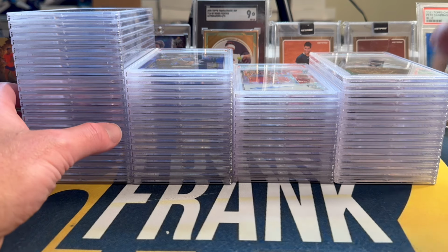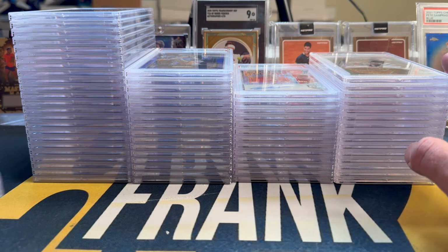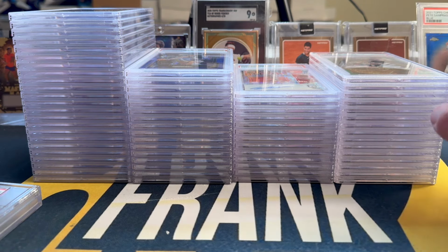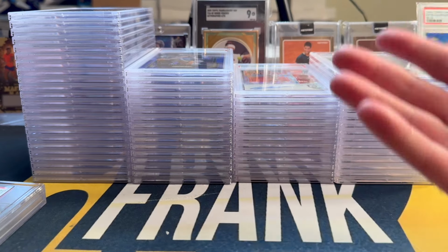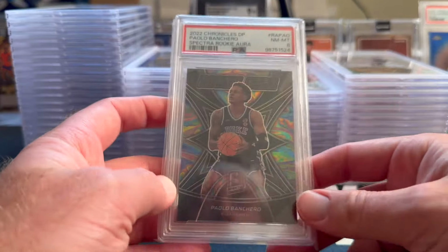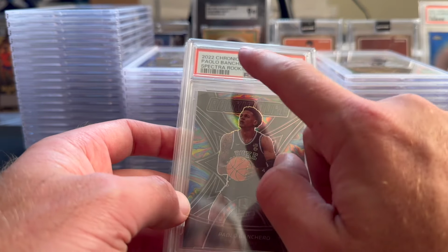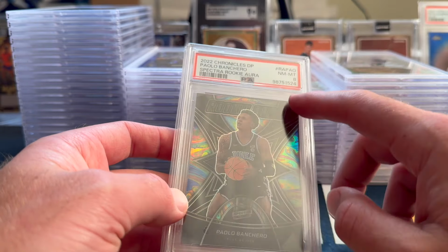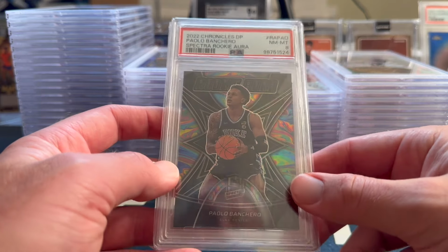And real quick, before we get into this particular customer submission, I do wanna show two cards from the other person I mentioned that sent in cards, because I'm honestly a little baffled at what happened here with PSA. So I have contacted them and asked them what is going on here. This other individual that was in the same submission sent in a bunch of these Chronicles Draft Picks Spectra cards. This is out of 2022 Chronicles Draft Picks. He sent in some Paolo Banchero, Chet, and some Donovan Mitchell stuff in the Louisville uniform.